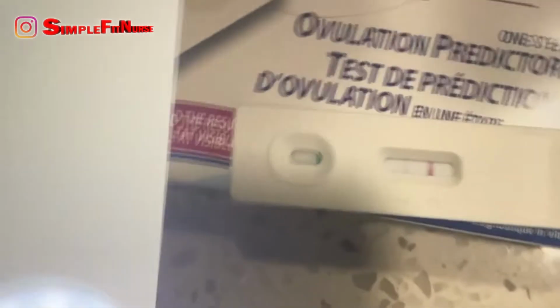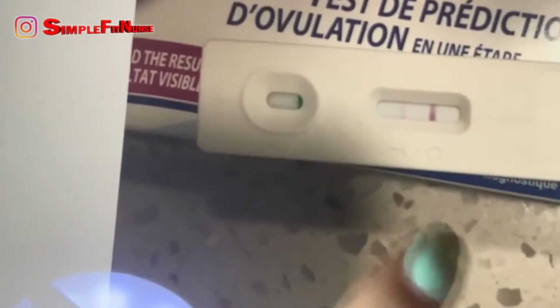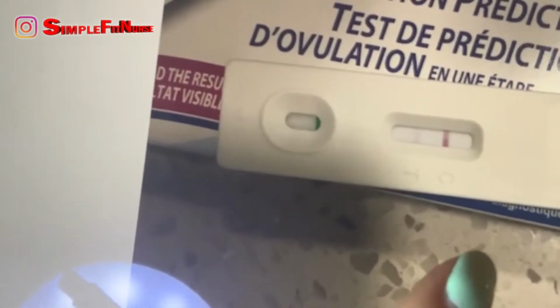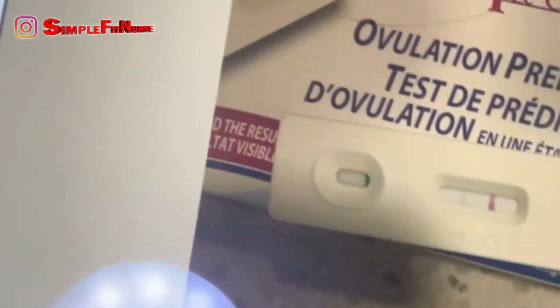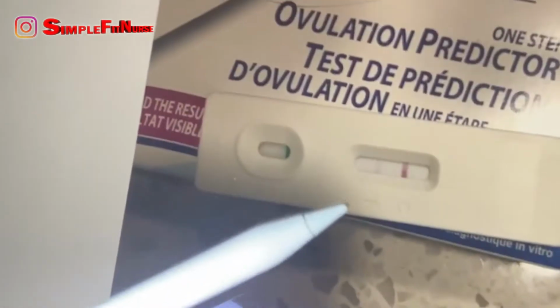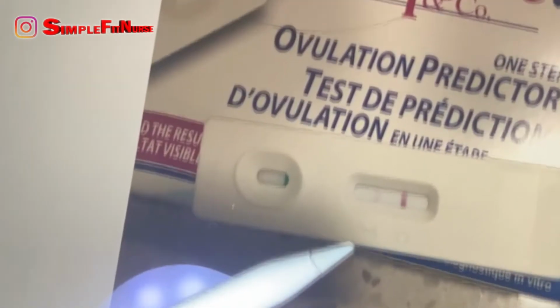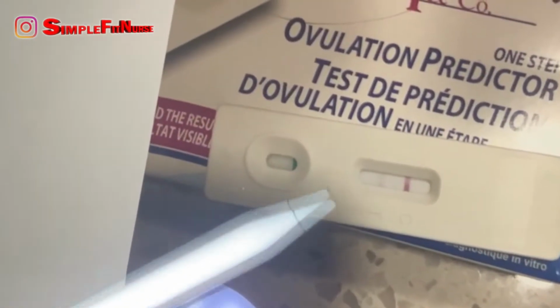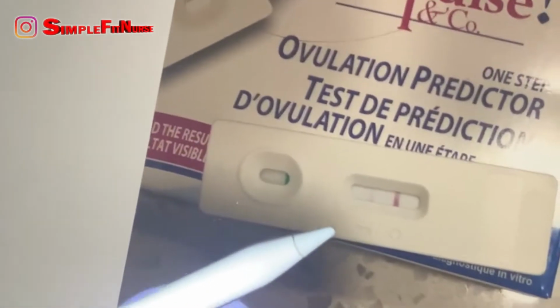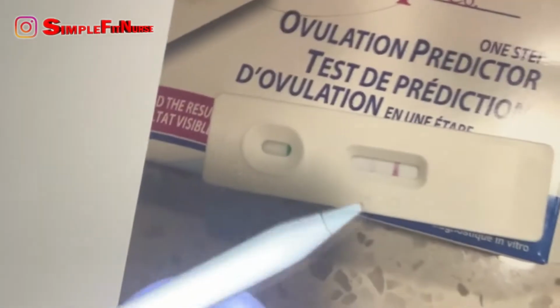So I'll show you a picture. I'm just looking down at my iPad. So you can see there is a line that says T and then a line that says C. So T is your test line, C is the control line. Unlike a pregnancy test, anything in the T line doesn't mean that it's a positive. It will almost always have something there. It is only a positive ovulation strip if the T is as strong or stronger than the C line.